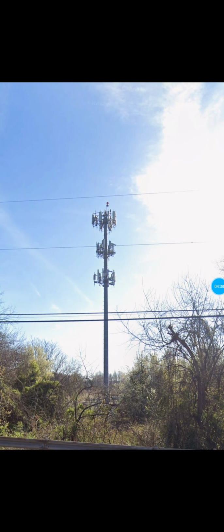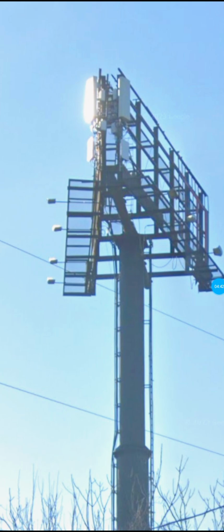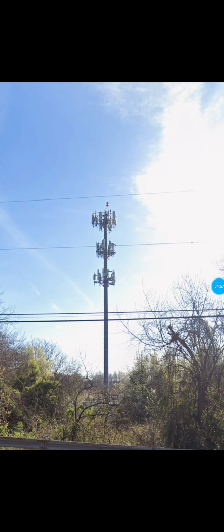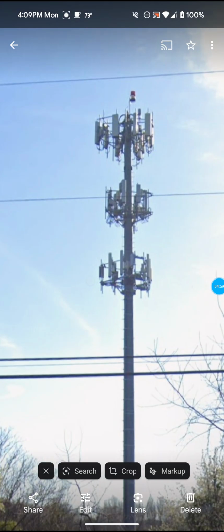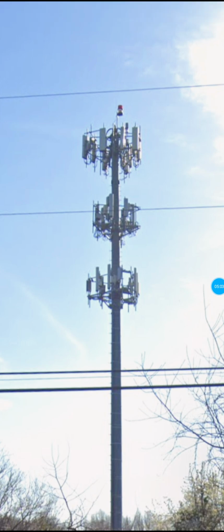So, like I said, I don't know if this is actually 5G components. I don't know if you guys would be able to tell. If anybody knows if they're 4G components or 5G components, definitely let me know down below in the comments. That would definitely be helpful. So that's basically the tower setup that we have in our area.